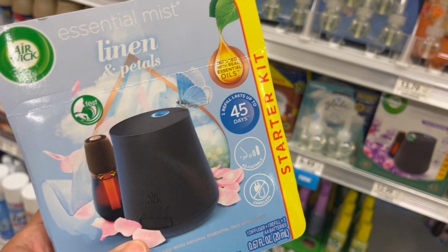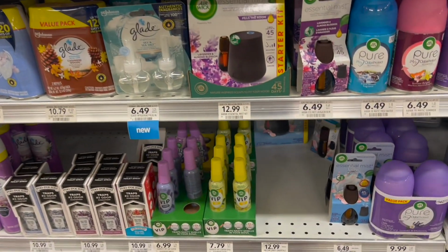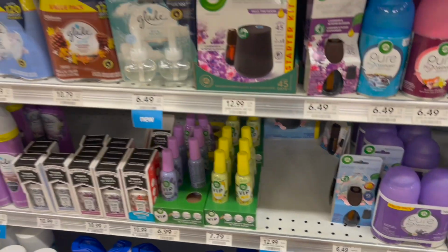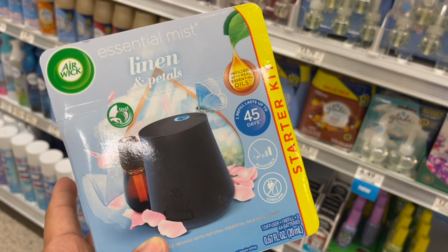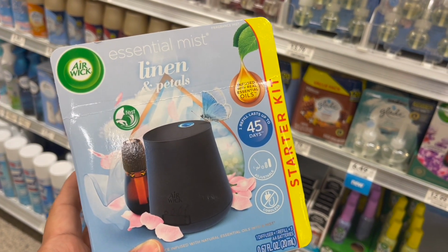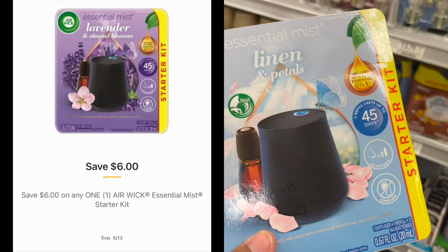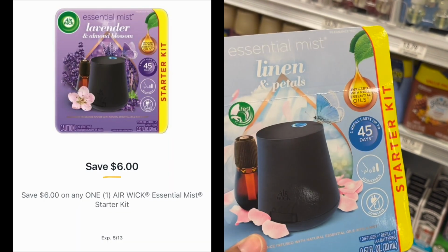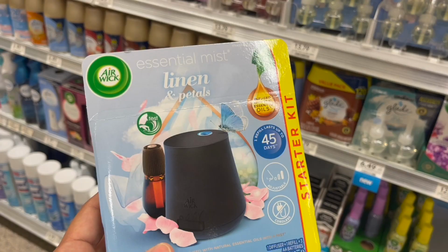Next thing I'm going to be picking up is an amazing deal on the Airwick Essential Mist. These are priced at $12.99 in my store. I was really excited when this deal came out because I couldn't believe we got a Publix digital and an Ibotta rebate, making this such a great deal. So you're going to pick up one of these, use the $6 off of one Publix digital, then submit to Ibotta for $6 back, making your final cost for one of these just 99 cents.